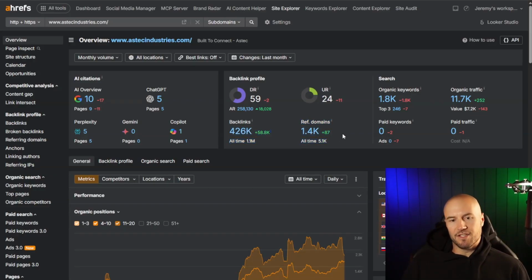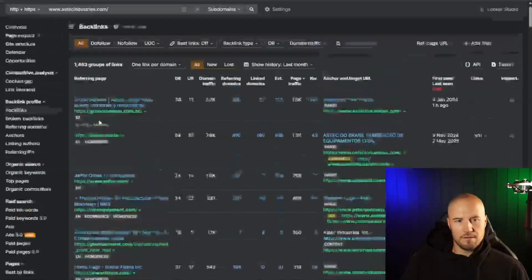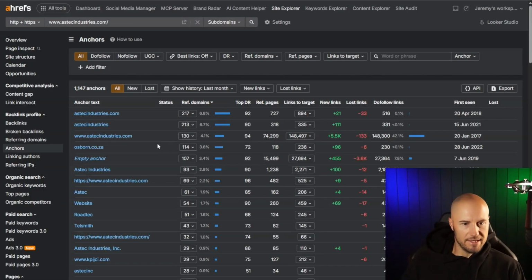A referring domain is a unique instance of a different website linking to them, and a backlink is non-unique. So you can have one referring domain and 10 links from that domain. The other instances may be a footer link somewhere, or links on a big site where they have hundreds or thousands of links to them. So if we look here quickly at backlinks, actually, let's go to anchors, look at anchor text, and we'll see how many anchor text links they have.